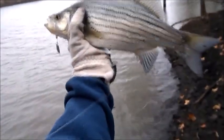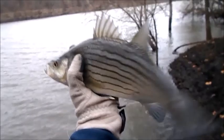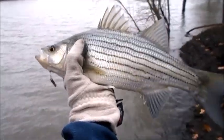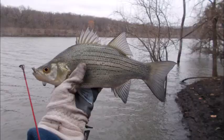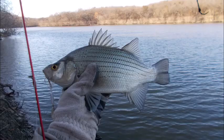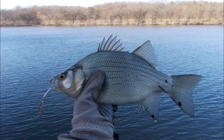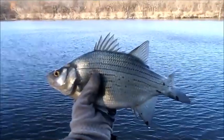Okay, it's my first wiper on the day. It's not a really big one. I'll get a weight, but I think I'm just going to weigh it and throw it back. Alright, that bad boy's 1.95 pounds.